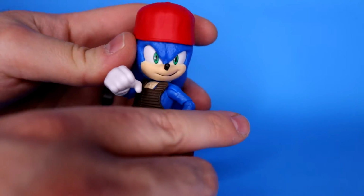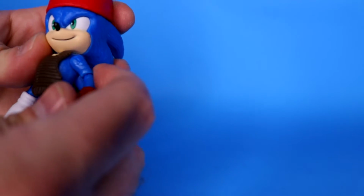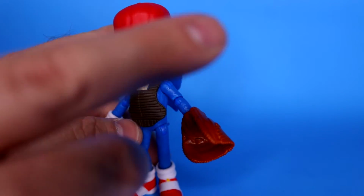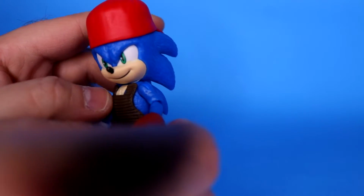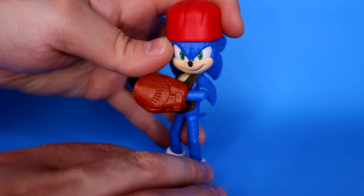The shoulders do have that locking mechanism as well, so it is going to be a little bit tight when you first do it. The figure does break in easily, but it's so tight in the beginning that it is nerve-wracking trying to play with this because this figure is very fragile. The mushroom pegs and stuff like that are somewhat flexible, so it helps alleviate possibly fracturing, but it's still kind of fragile, so I'd still be very careful with this if you can.